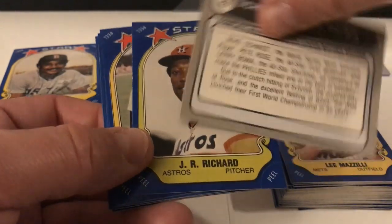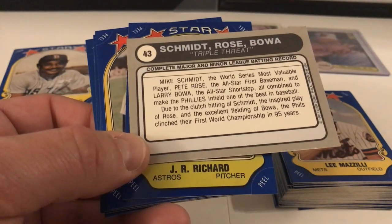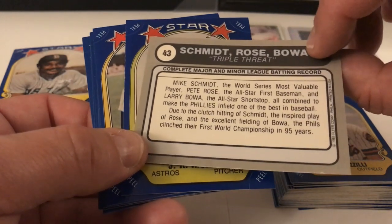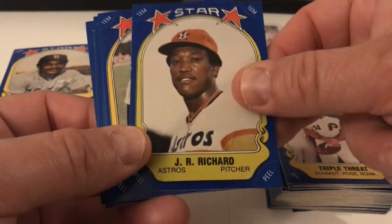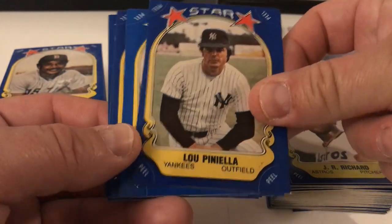That's pretty cool. It talks about their... Schmidt most valuable player in the World Series, also first baseman Rose, and also shortstop Bowa. J.R. Richard, great pitcher for the Houston Astros. Lou Piniella, awesome.